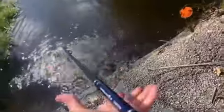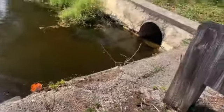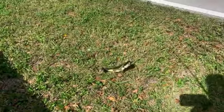Up with the bass at the canal I'm fishing at. Oh yeah, that's a nice one. Go ahead and move on.